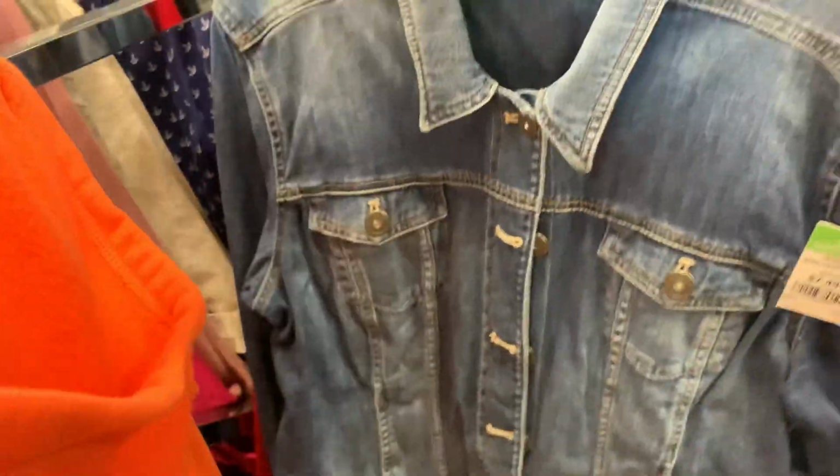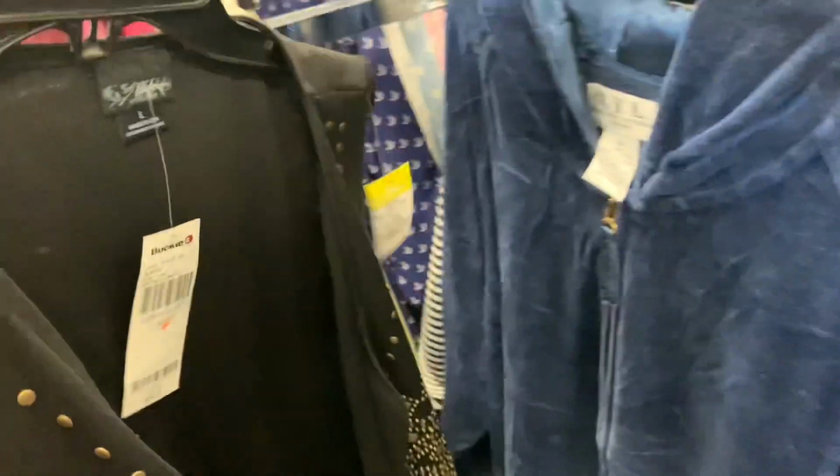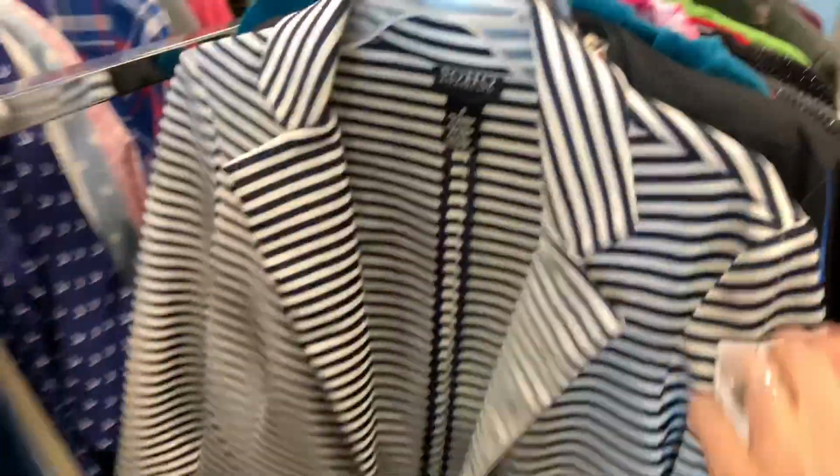That Eddie Bauer denim jacket I really liked, but the comps were only about $20, $25, and so I thought that was paying too much to only get 20 or 25. That was Day Trip from the Buckle, but the retail value was only $29.99 on it. And so again, I thought, at the bins, definitely. At the regular Goodwill, no.